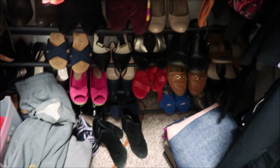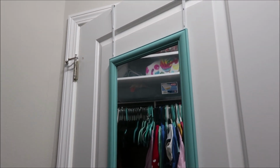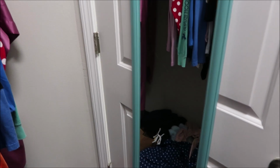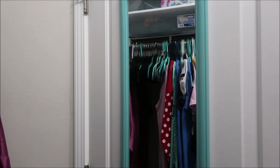Down here I have shoes here and here with a little bit of clutter on the floor because I need to do some organizing. Then I have a mirror on the back of my door just so I can see myself full length, just because it is a little bit hard to do that in the mirror in my bathroom.